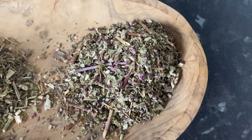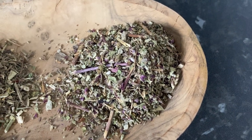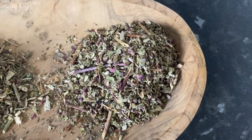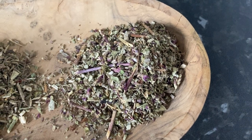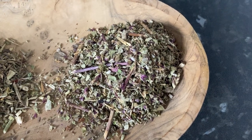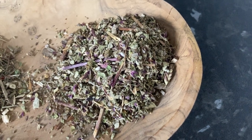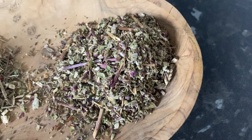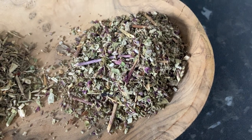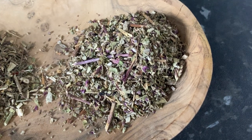Sage is a powerful antioxidant with anti-inflammatory properties, and it helps the body combat oxidative stress and supports lymphatic function. Now, studies in the Journal of Traditional and Complementary Medicine show that sage contains compounds like rosmarinic acid, which have anti-inflammatory and detoxifying effects. Again, while sage is safe in moderate amounts, large doses can be toxic. So those who are pregnant, breastfeeding, or have epilepsy should consult a healthcare professional before use.